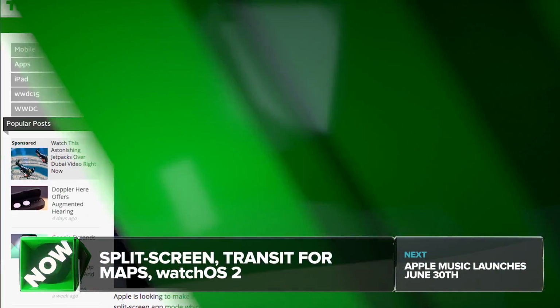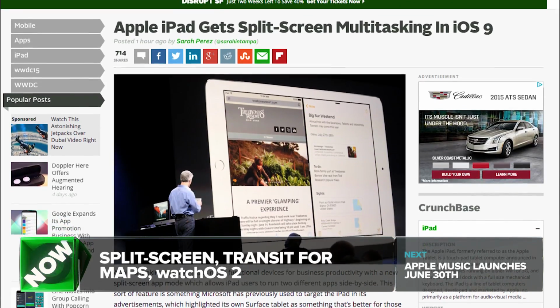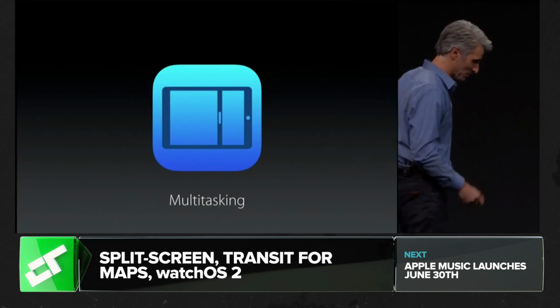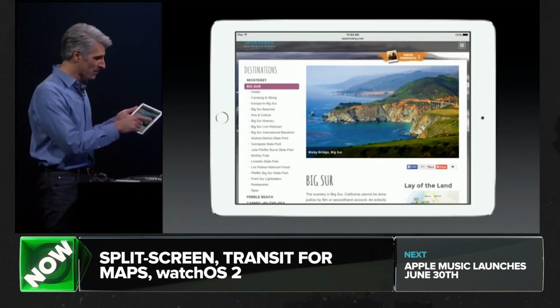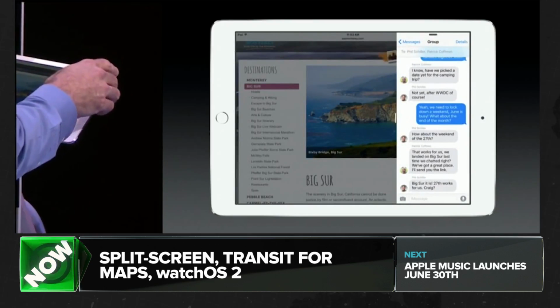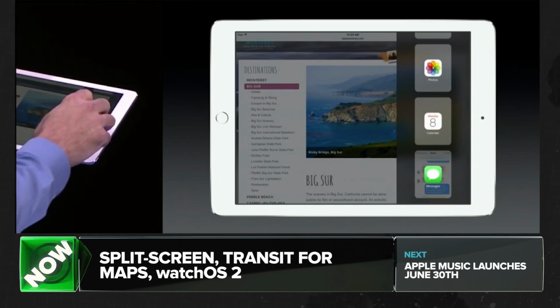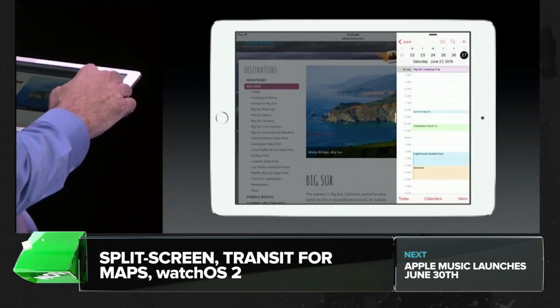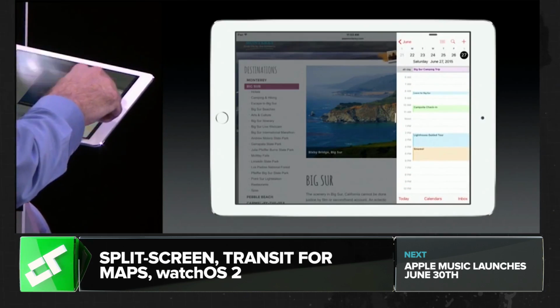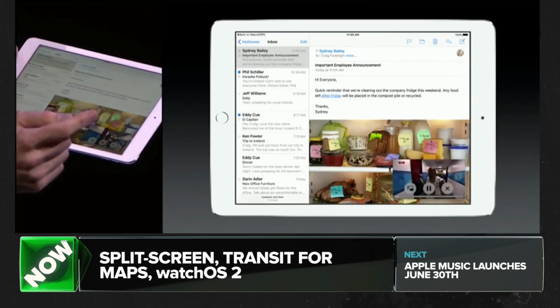iPads are getting a new split-screen app mode, something that we've heard might be coming for some time to let users run different apps side by side and make the iPad more of a productivity tool, particularly in the enterprise. So let's say you're, I don't know, browsing something in Safari. You can then swipe from the right side of the screen to bring up a view of the Messages app, and then they can both view and share the screen, and both apps are running independently of one another, truly split screen.